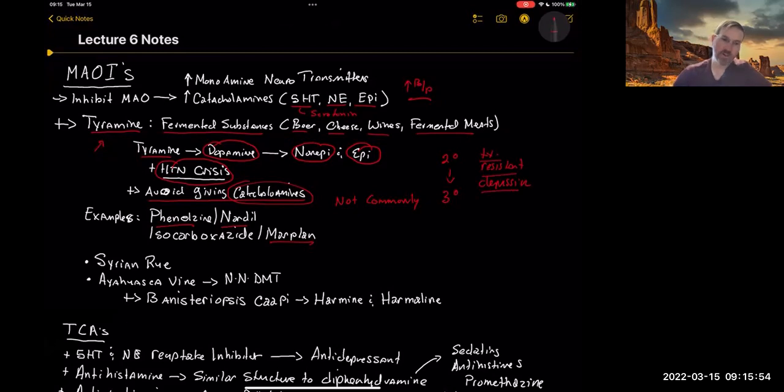In addition to that, there are some natural, quote unquote, monoamine oxidase inhibitors out there. There's actually one here. It's very common here in New Mexico. It's a cool little flower that will be blooming here in the next couple of months, called Syrian rue. And it contains alkaloids that are functional monoamine oxidase inhibitors. And this is also used in certain ceremonial contexts as well.